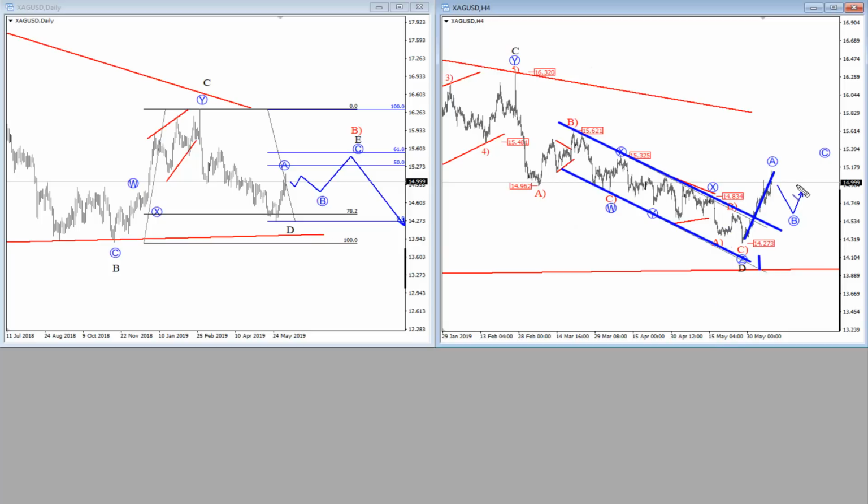Probably to the upside with at least 3 waves, because this is only the first leg of recovery, but any reversal, any correction should be made of 3 waves. So I think this is wave A, you will see a wave B, and then more upside for wave C. And if that's the case, then obviously gold will probably also be trading higher.